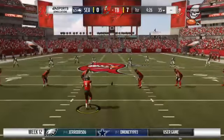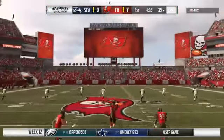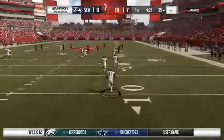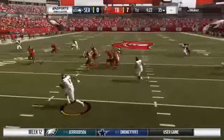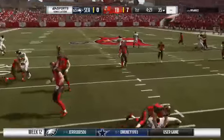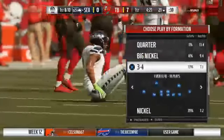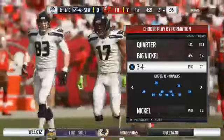Out is the kickoff unit as they run up and send this one away. Perry, the return. And he'll take it a yard or so past the 20, call it the 21-yard line. And out come the Seahawks.